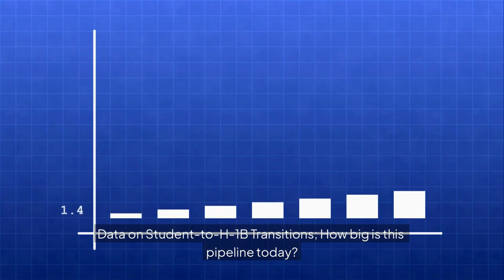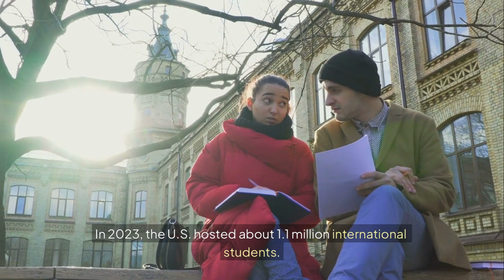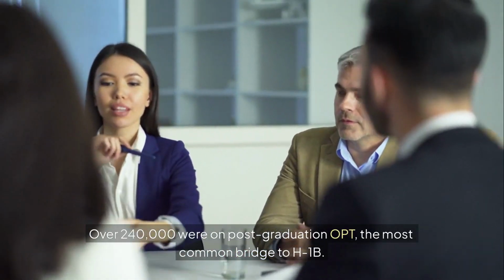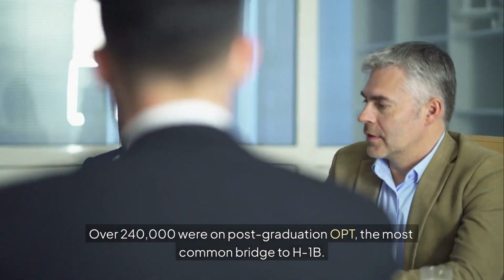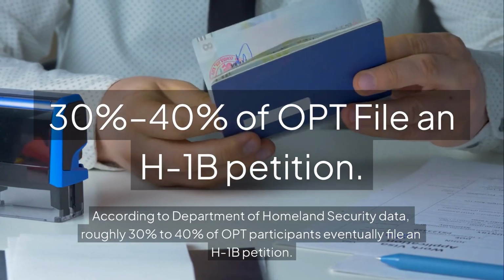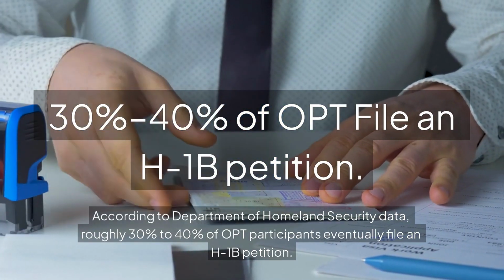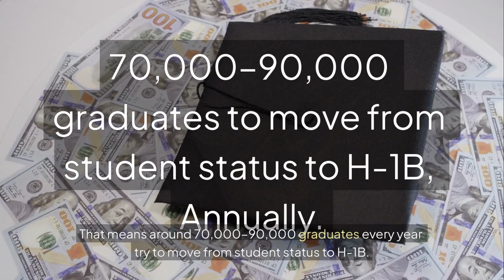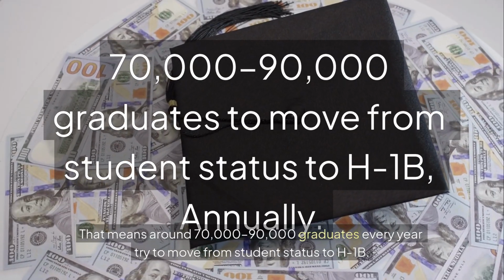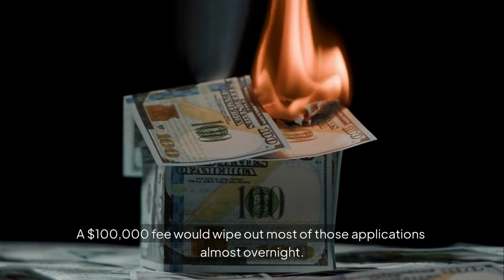Data on student to H1B transitions. How big is this pipeline today? In 2023, the US hosted about 1.1 million international students. Over 240,000 were on post-graduation OPT, the most common bridge to H1B. According to Department of Homeland Security data, roughly 30% to 40% of OPT participants eventually file an H1B petition. That means around 70,000 to 90,000 graduates every year try to move from student status to H1B. A $100,000 fee would wipe out most of those applications almost overnight.